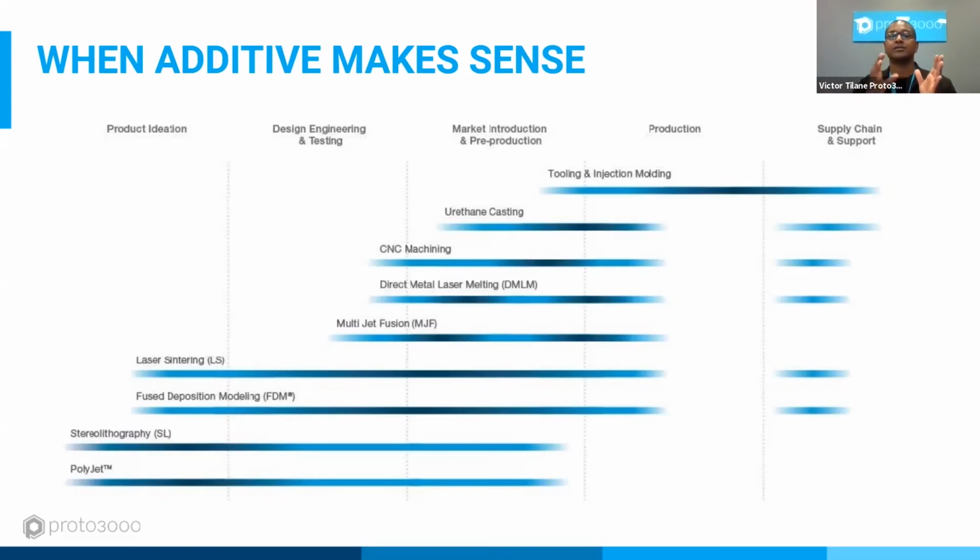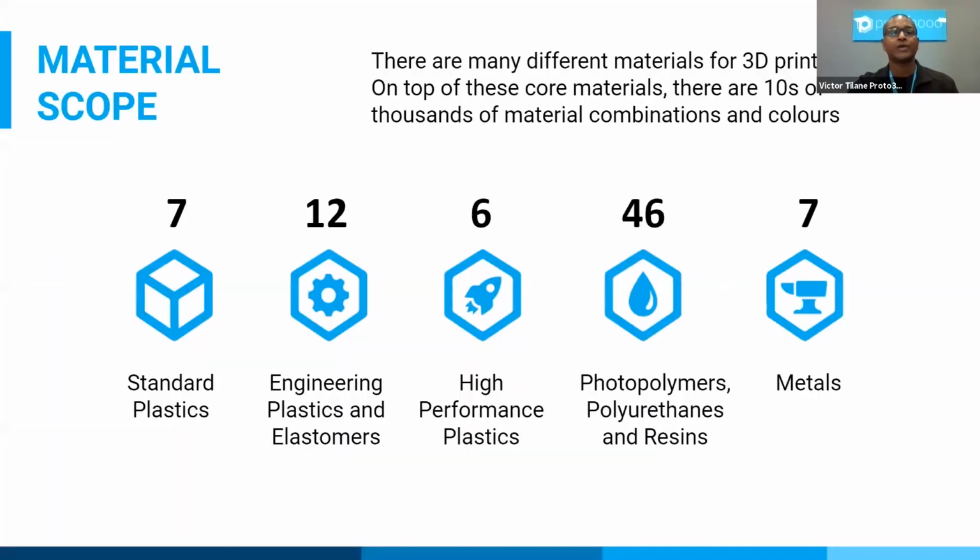Eventually, though, once the additive technologies become a little bit faster, I think we can get more and more into medium to high production numbers. And that's going to happen really soon as we watch this space. So additive materials, you can sort of split up into standard plastics, engineering plastics and elastomers, high performance plastics, photopolymers, and then metals.